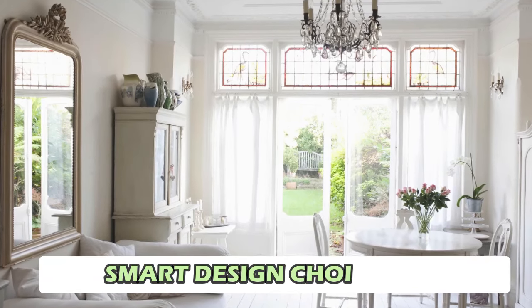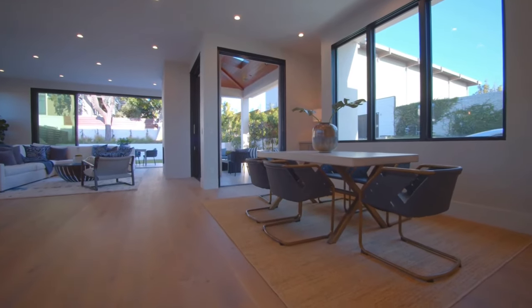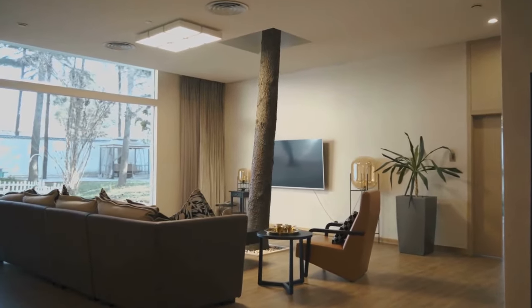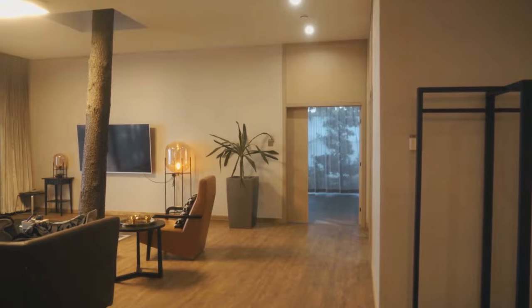Number 4. Smart design choices. Smart design choices play a significant role in creating energy-efficient and comfortable living spaces. Incorporating large windows, skylights, and open floor plans can reduce the need for artificial lighting during the day, saving energy and creating a more pleasant living environment.